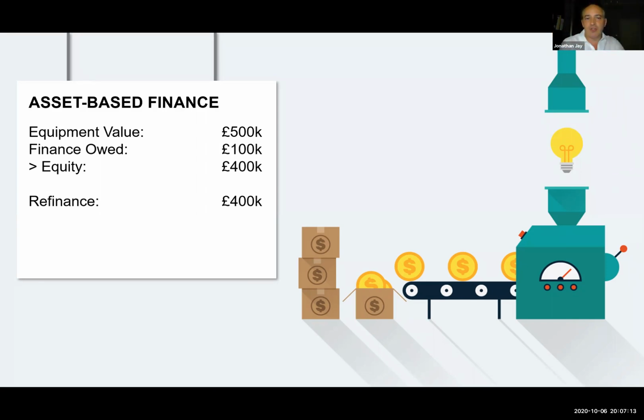Now a point to make here is that the valuation of the assets is done by the asset valuer. They won't take your word for it. They won't take the seller's word for it. And they typically down value because it's also hedging their bets. So they'll only give you, in this case, 80% loan to value. That equipment value might be worth more like 600,000 if sold to the right person. So they are covering themselves in two different areas.